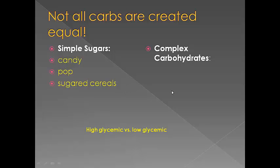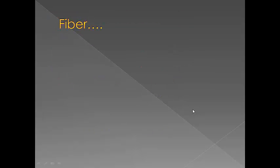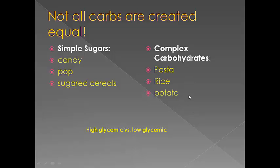Complex carbohydrates are more like the brick wall. They have to be broken down. It takes longer to digest, so your blood sugar does not go up as quickly. Now again, 20 years ago or so, people were saying, stay away from these simple sugars, but you can eat these complex carbohydrates. And what we found is that's not necessarily true either, that these can actually raise your blood sugar just as quickly as these three examples. So we started looking at the glycemic index, which I will talk about in a second.